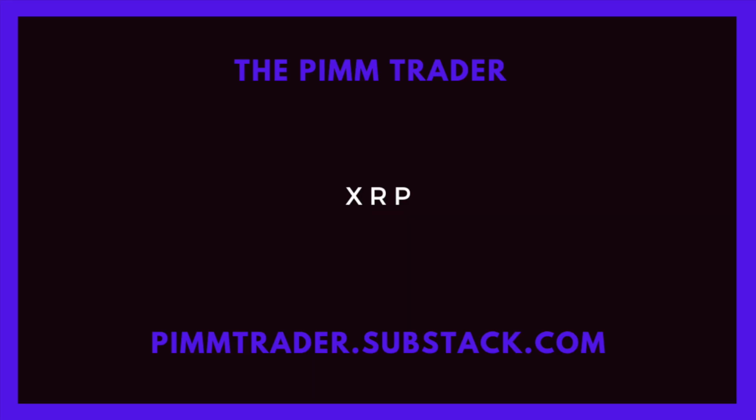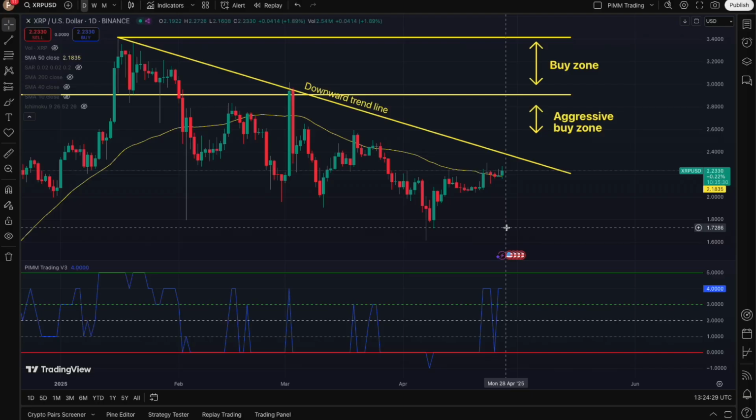Next on the list is XRP. XRP is still below the downward trend line. It is trying to stay above the 50-day moving average. It has been kind of straddling it for a few days, 5 days now. And right now it is holding above it. So we need to see the price stay above the 50-day moving average in the coming days. That will allow it to then clear the downward trend line.